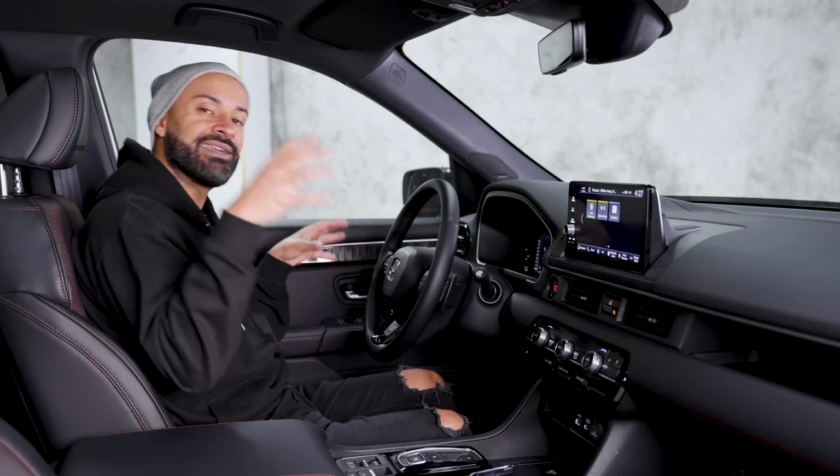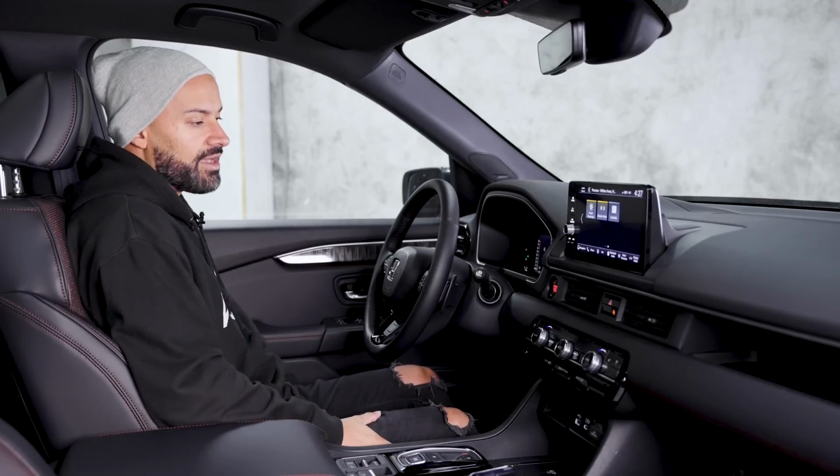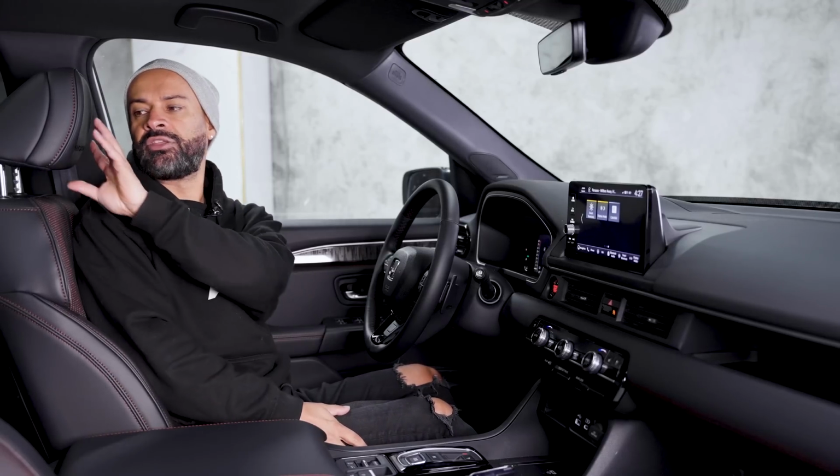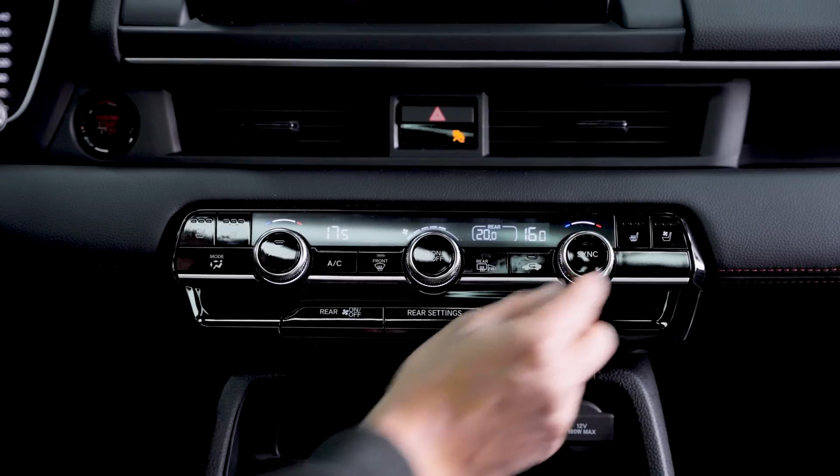I do have ventilated and heated seats in the front. The front seats are 10-way. They are very, very comfortable, and they have a black edition on the back of these headrests on the driver and passenger seat. Now again, back to the HVAC controls.